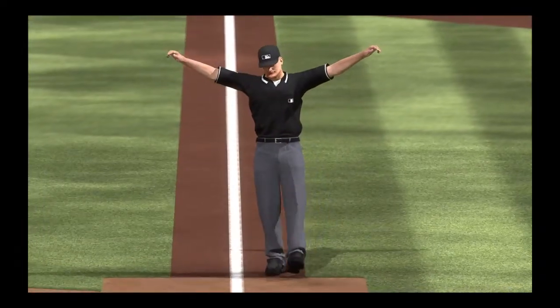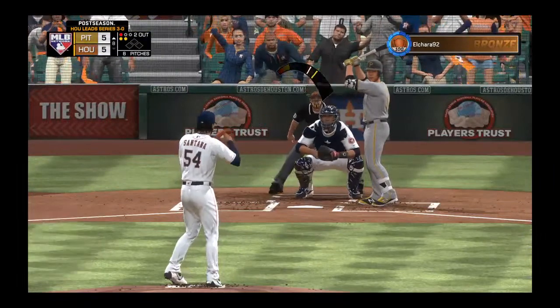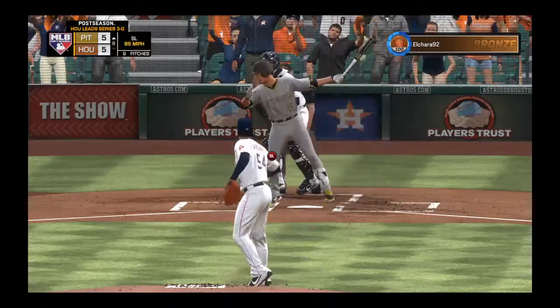Checked his swing there. Did he go around? No, says the first base umpire. Ball 1. Here he comes on a ball and 2 strikes. And the inning goes away.